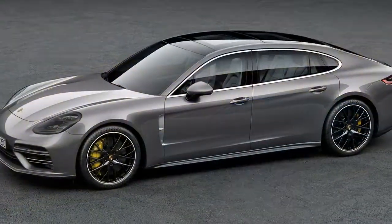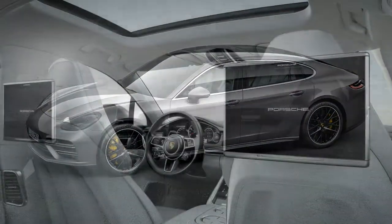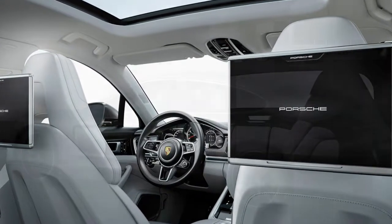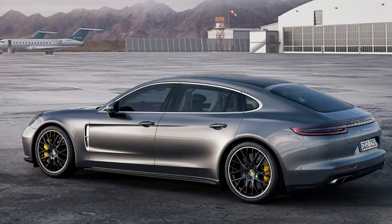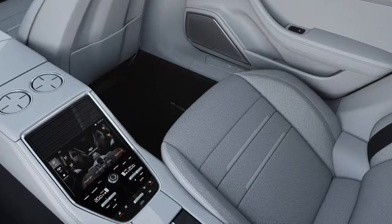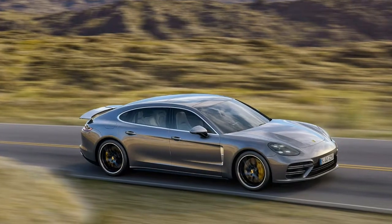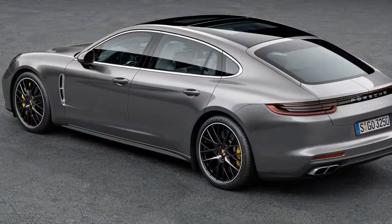2017 Porsche Panamera Turbo Executive specifications. On sale now. Price: $161,050 base, $191,480 as tested. Engine: 4.0-liter twin-turbo DOHC 32-valve V8, 550 horsepower at 5,750 to 6,000 revolutions per minute, 567 pound-feet at 1,960 to 4,500 revolutions per minute.